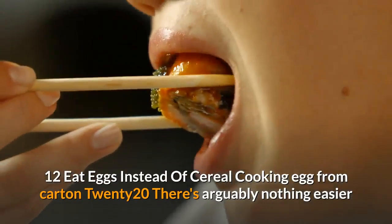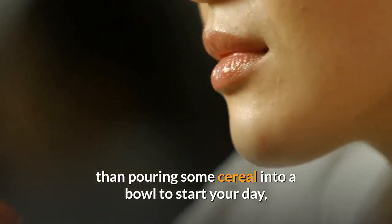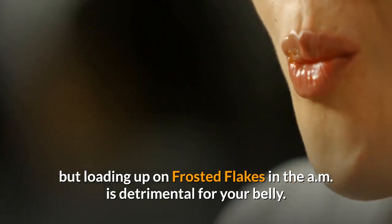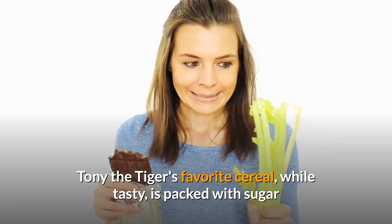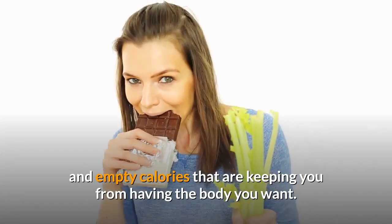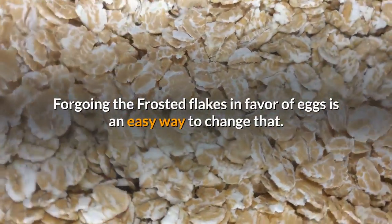12. Eat eggs instead of cereal. There's arguably nothing easier than pouring some cereal into a bowl to start your day, but loading up on Frosted Flakes in the a.m. is detrimental for your belly. Tony the Tiger's favorite cereal, while tasty, is packed with sugar and empty calories that are keeping you from having the body you want. Foregoing the Frosted Flakes in favor of eggs is an easy way to change that.